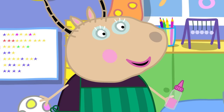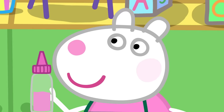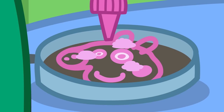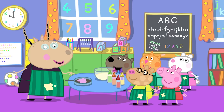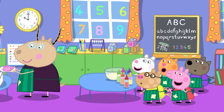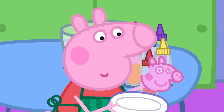Now we can draw any pancake picture we like in the cold pan before we cook the pancake. Can you add some pink here, Susie? And some more over here. Wow! What is it? What are you drawing, Madam Gazelle? You'll see. Now the pan will get very hot. So you must step back for this bit, children. Oh! Peppa! The pancake looks just like Peppa. I'm Peppa Pancake. And I'm really yummy.